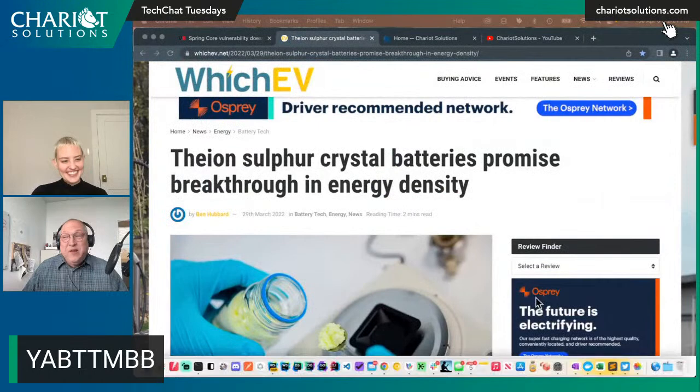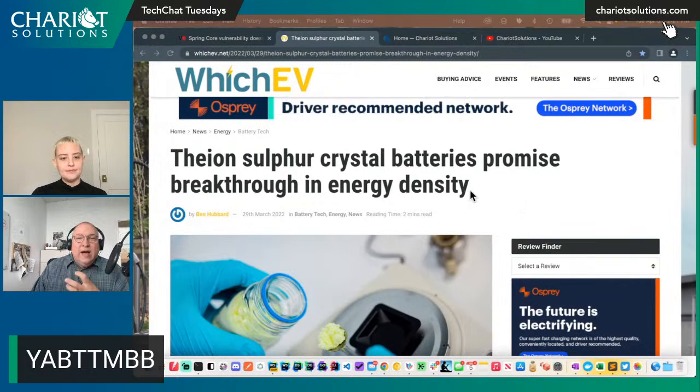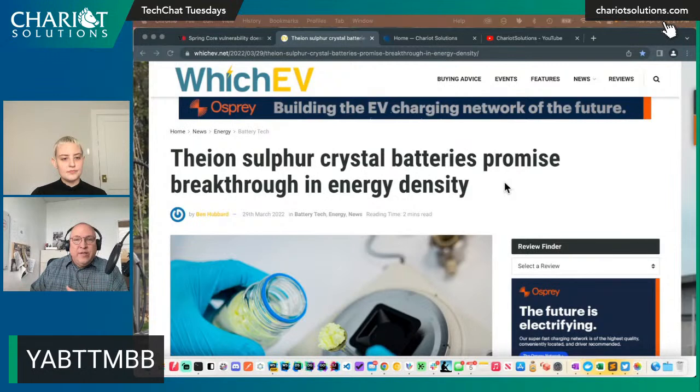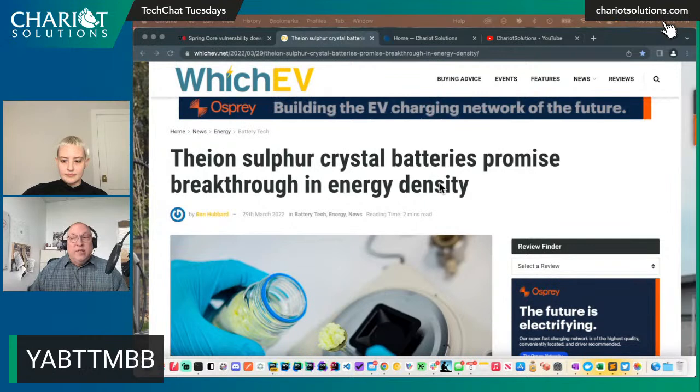But one of the problems with lithium-ion batteries is that the energy density is not so high. Compared to gasoline, it takes a lot more lithium-ion battery power to equal what a gasoline tank would have in it. So you're never going to get the same efficiency and power from current lithium-ion technology.